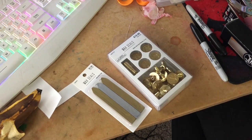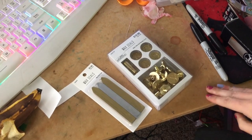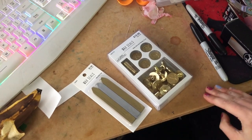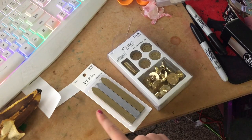Oh my gosh, I'm back. I got two bags of crinkle paper. I finished one and the other one is like 3/4 of the way gone, maybe half already, just doing the 16 orders, so that's not great.